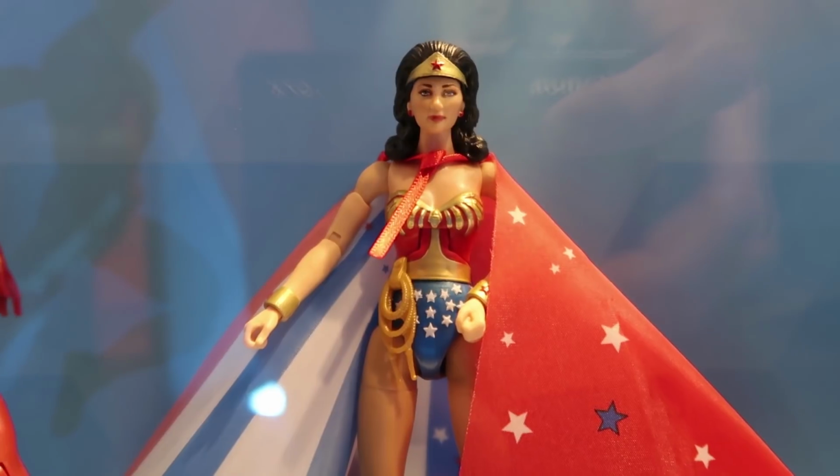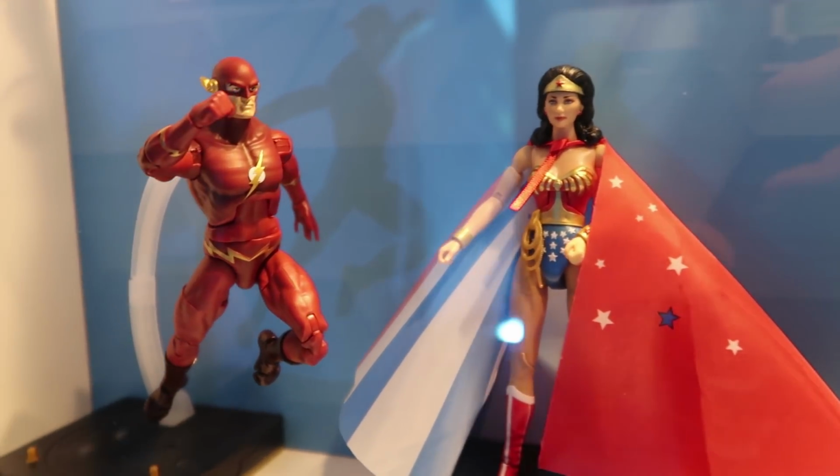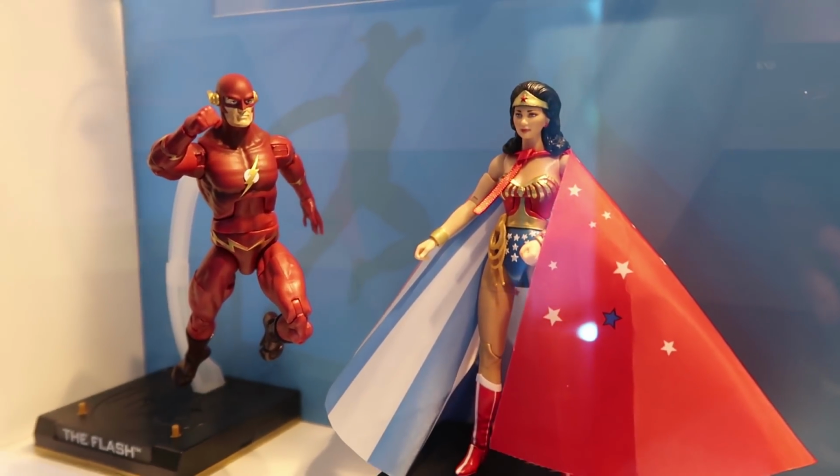Yeah, Wonder Woman, fighting for your rights in your satin tights. So we've unveiled Linda Carter. This is actually a pre-production piece. This is not a model. This is not something fake. This is what we're delivering.